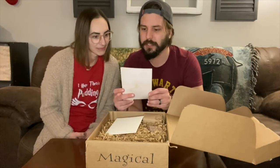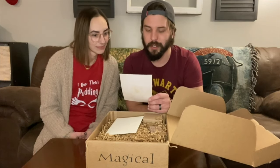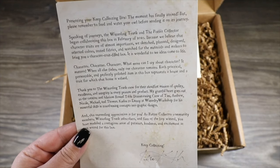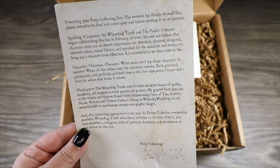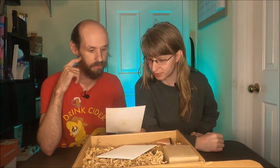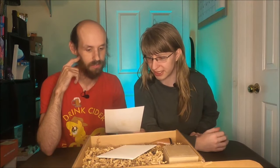Aw, thanks, Peter. Presenting the Keep Collecting Box. The moment has finally arrived, but please remember to feed and water your owl before sending out his journey. Don't worry, we did. Speaking of journeys, the Wizarding Trunk and the Potter Collector began collaborating on this box in February of 2020. Because we believe that character traits are of utmost importance, we sketched, planned, designed, selected colors, tested fabrics, and searched for the materials and makers to bring you a character trait filled box. It's wonderful to see the ideas come to life.